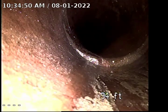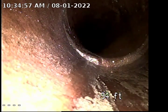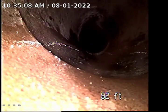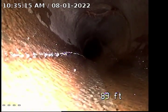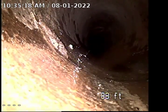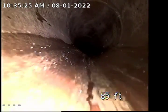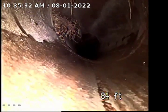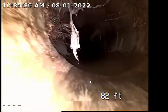Looks like a shift in the clay line. It's a minor shift going on somewhere in the street area at 94 feet. Root intrusions in the clay line. Recommend a hydrojet to remove those roots.